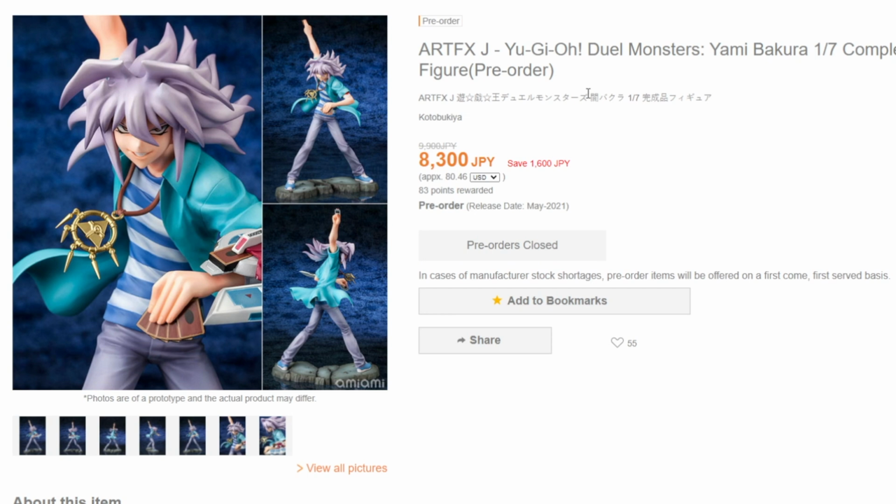More Yu-Gi-Oh! We've got Yami Bakura. Look at this guy. So with Bakura, they announced all the re-releases of the other ones, but they just didn't re-release Bakura for a while. And I was like, there's no way they're not going to re-release Bakura. He is a popular guy. And then they eventually did.